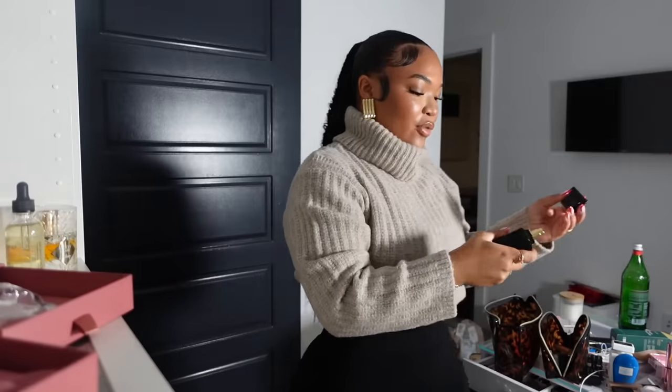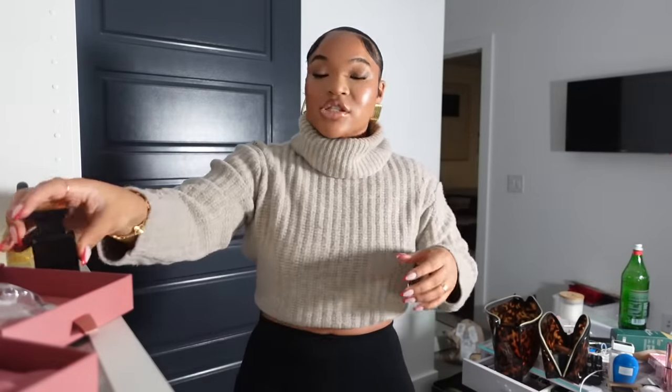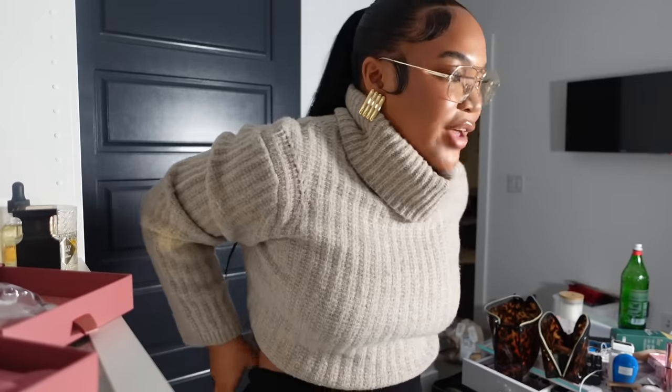And I'm gonna top it off with this tobacco vanille, which is one of my faves. Oh yes, yes. And I'm just gonna wear my Chanel bag, but I'm gonna show y'all the full fit once we get done. But I might wear these glasses too, but I don't know. Yeah, it's giving chic, like cute, you know. I'm late, so I gotta be fashionably late or something. But anyways, check with y'all later.